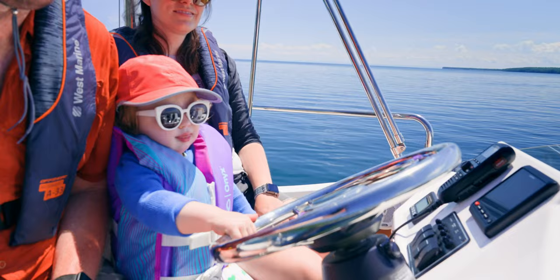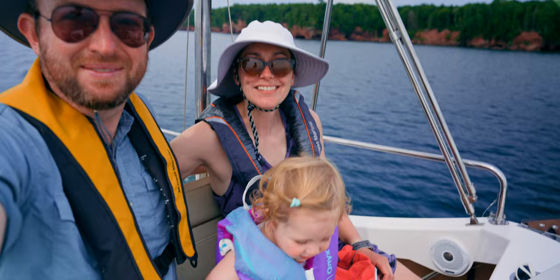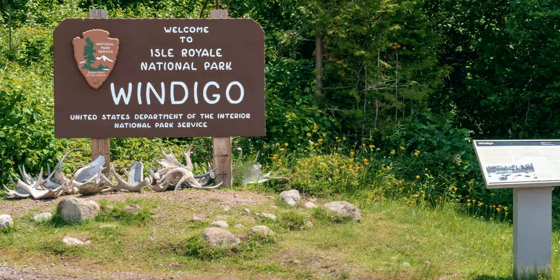Welcome aboard Hoppy Trails, our Ranger Tug 31. We hope you'll join us as we explore Lake Superior from the Apostle Islands to Isle Royale and back again, with a few stops along the way.